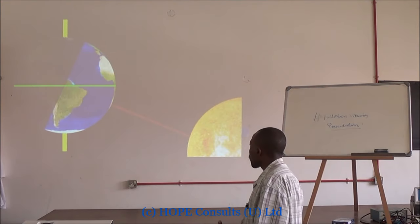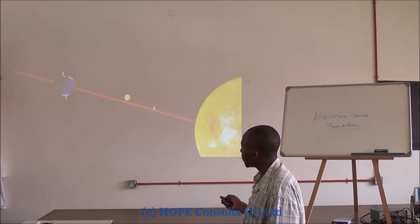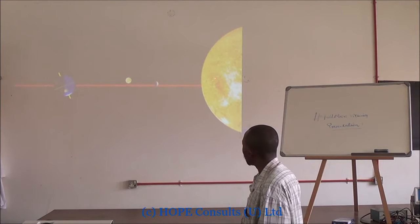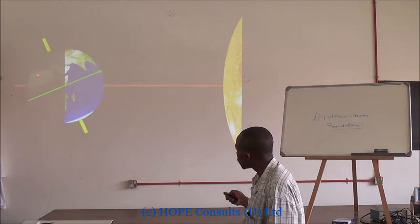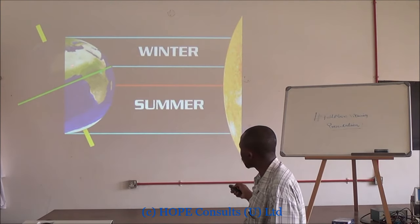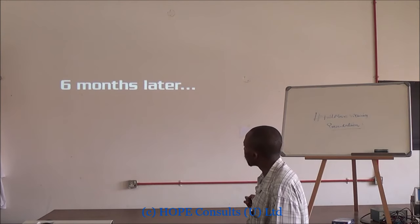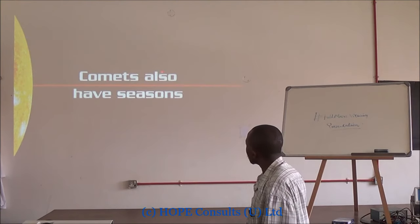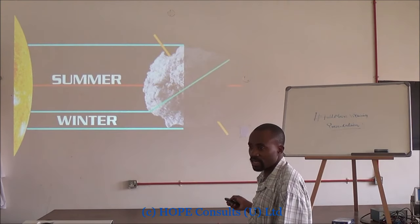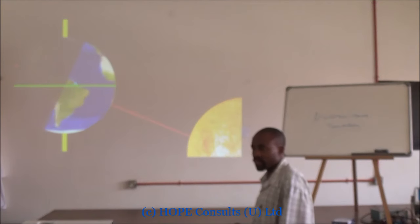Now, the rationale is that the moment the earth tilts, and comparatively look at the line, then these countries here will be away from the sun, and these countries will experience the winter. The ones down will experience the summer. Six months later, when you are on the other side, you get these countries facing the sun, becoming winter, and then you have the other ones becoming summer.